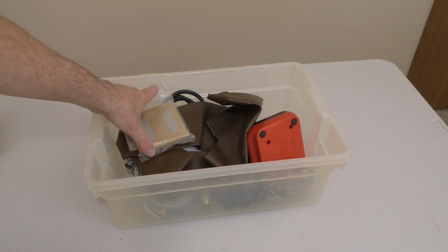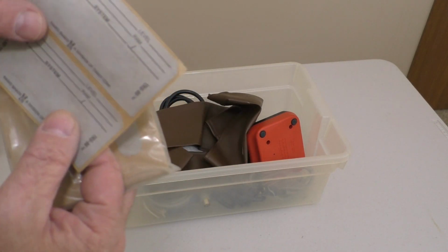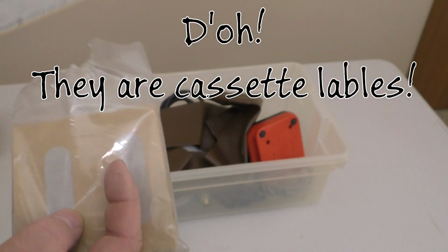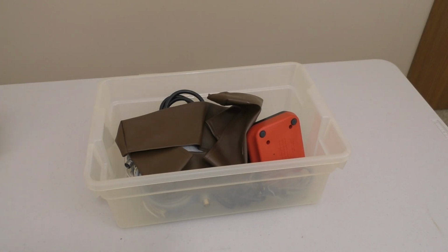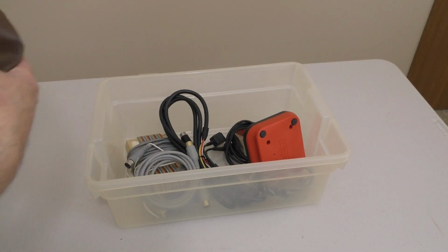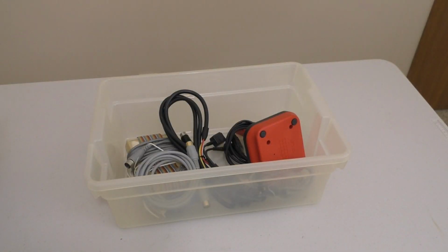Something else interesting I found was this little packet of TRS-80 disk labels, which has a little punch-out thing in the center here. And it's got some extra little punch-out things, so I'm not sure what that was about, but I thought that was kind of interesting, even though it's not Commodore stuff. Of course, we have an extra keyboard cover. Oh no, that's a 1541 drive cover. Awesome.